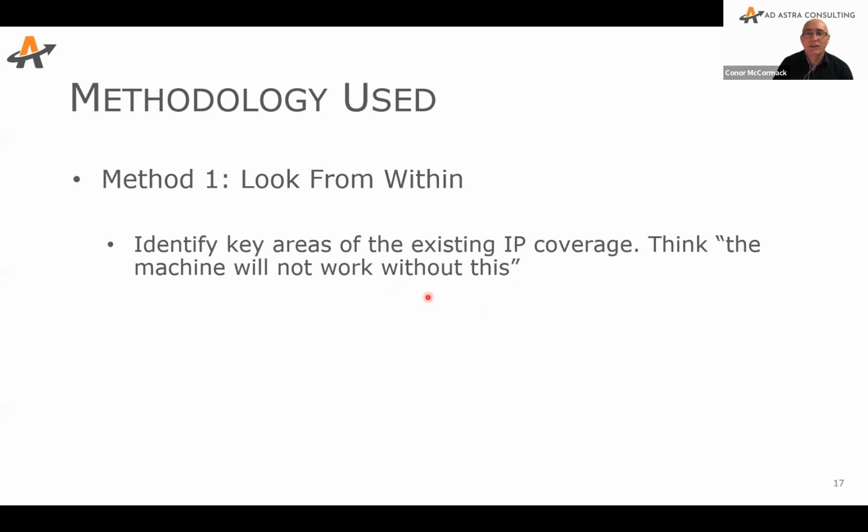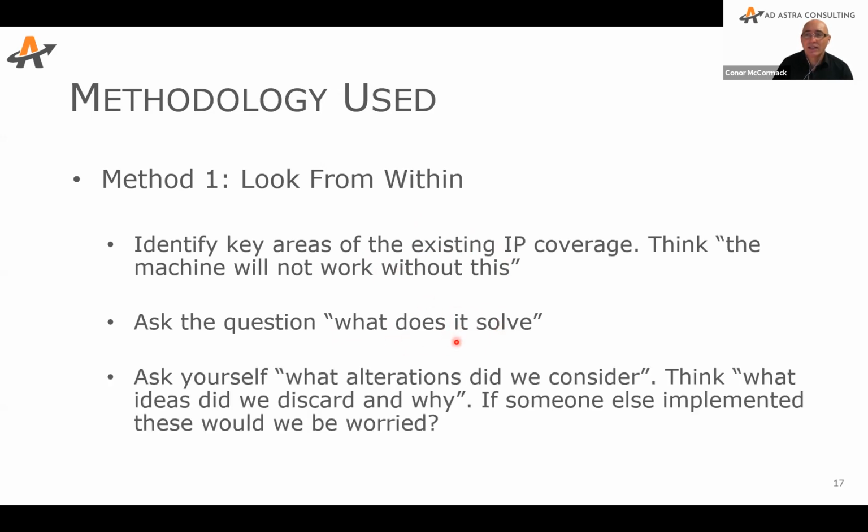And there could be IP looking within. Ask the question, what does it solve? That's another way to look at it internally. And then the other way would be any ideas that you came up with but discarded. Say they lost out when you did a matrix of cost benefit analysis on the other ideas. So it might have come in number 2, and you obviously went with number 1, but could somebody else look at these? If they filed a patent on the number 2 idea that you came up with, would that be a problem for you? If it would, we then looked at IP around that.